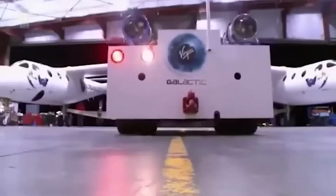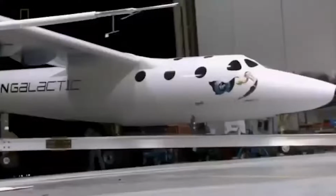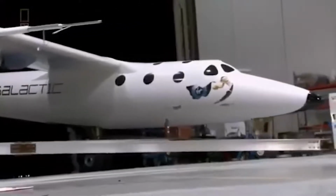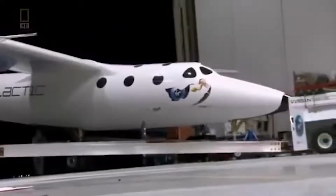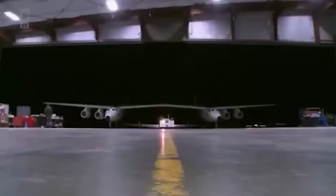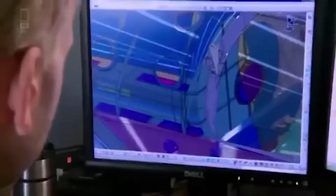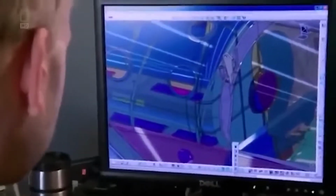A year and a half after the tragedy, the team is still pushing forward. And today they're pushing the mothership, White Knight 2, from the hangar to see if she can fly. It's the big day. It's the worst day and the best day all in one. For project aerodynamicist Jim Teig, this flight will test 4 years of calculations and design.